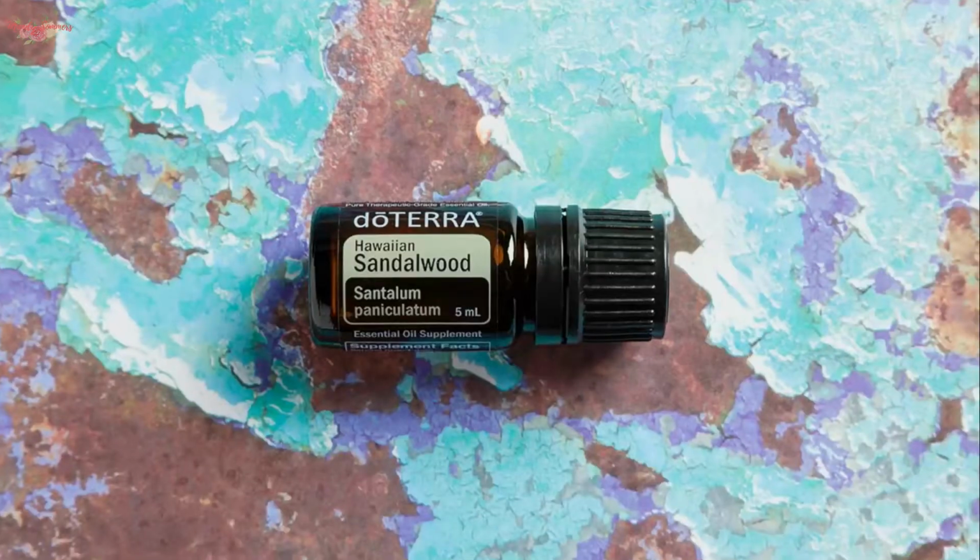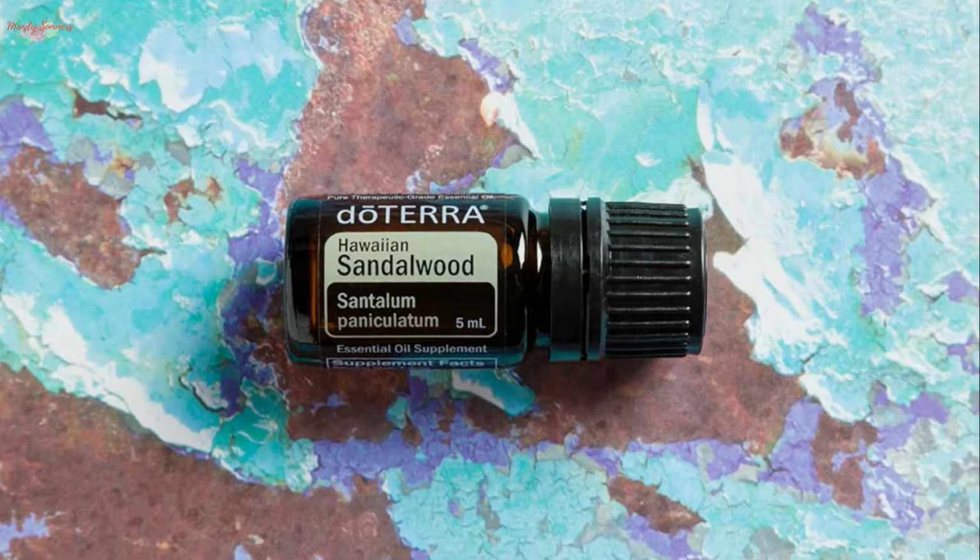I've been teaching about the power of essential oils for the last 10 years, and Hawaiian Sandalwood is a very unique essential oil, so I'm excited to share with you about this particular essential oil.